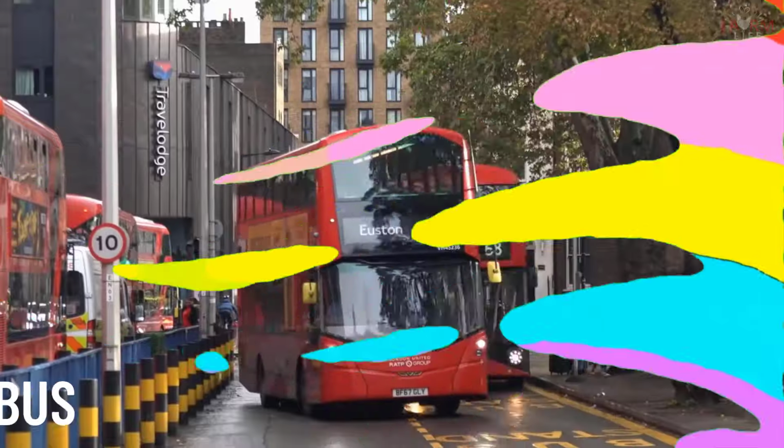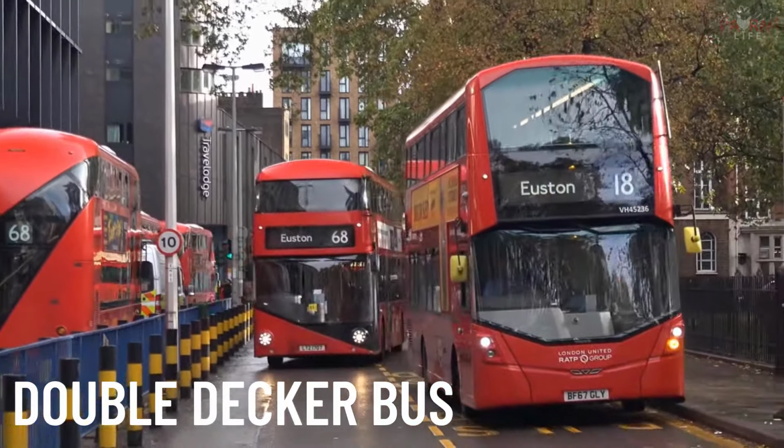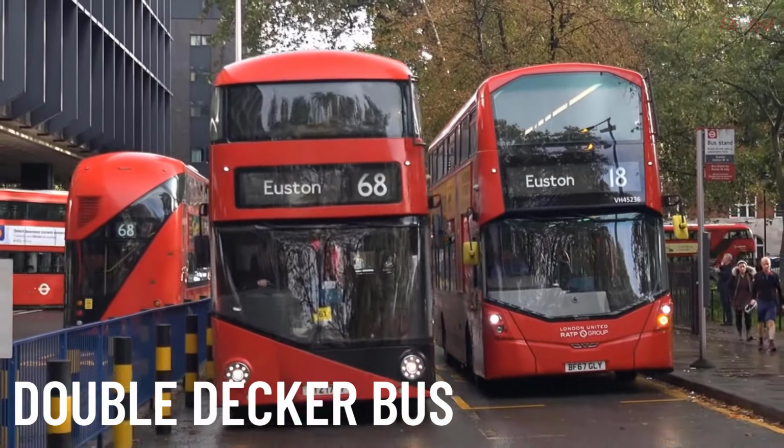Double-decker bus. Double-decker bus, a bus with two levels of seating, commonly seen in cities for public transportation.